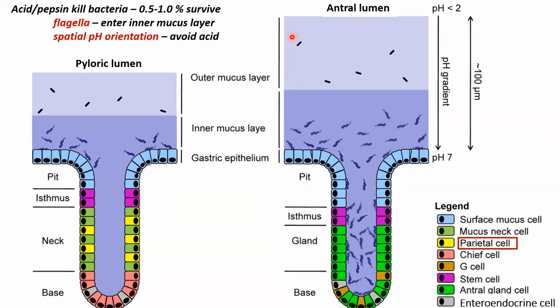Yeah. And you see the bacteria there. If I'm not mistaken, you have bacteria with flagella. That's the cartoon they're showing up. I think the bacteria with flagella are going to be shown in the inner mucus layer. Can you tell that on it? I don't know, but you will be able to see it in your notes.